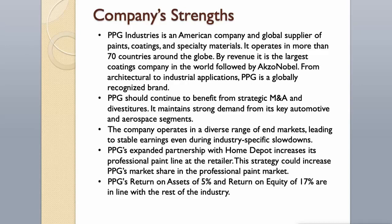The company operates in a diverse range of end markets, leading to stable earnings even during industry-specific slowdowns. PPG's expanded partnership with Home Depot increases its professional paint line at the retailer. This strategy could increase PPG's market share in the professional paint market. PPG's return on assets of 5% and return on equity of 17% are in line with the rest of the industry.